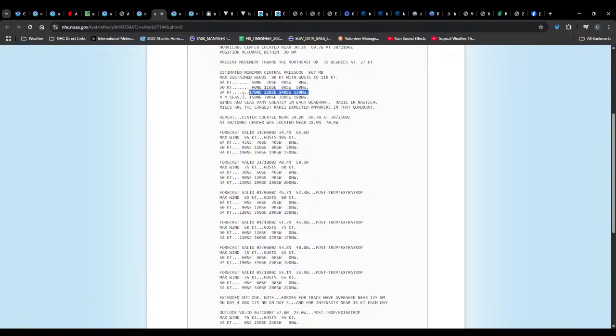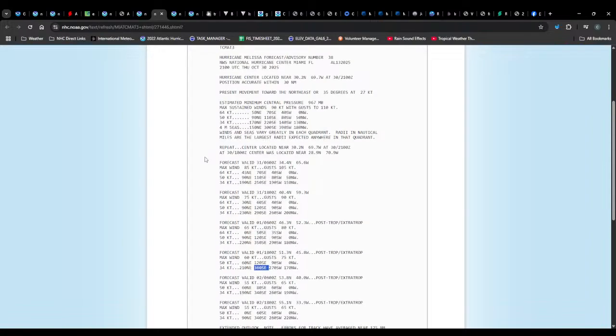So, as we can see, the tropical storm force wind field is 220 miles to the southeastern quadrant. As we go forward in time, 250, 290, 350, 360, the overall wind field is going to really expand with this storm. It's going to really, really expand.